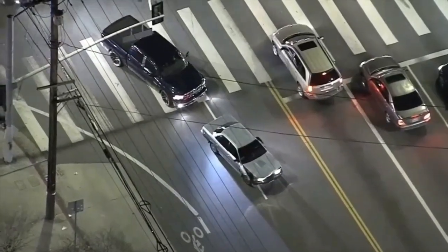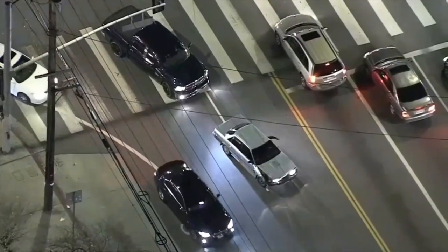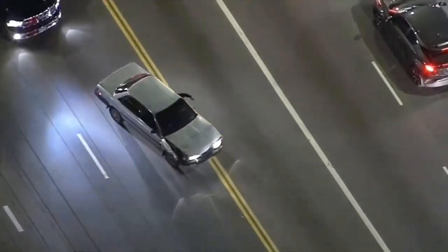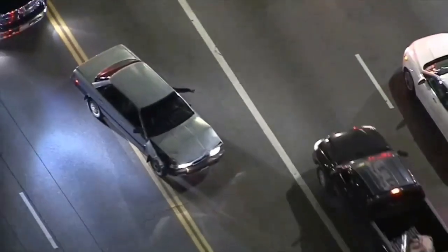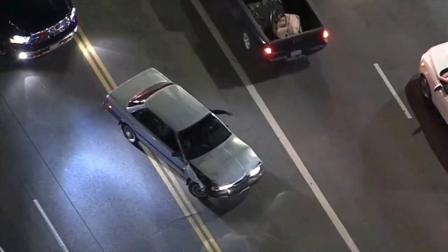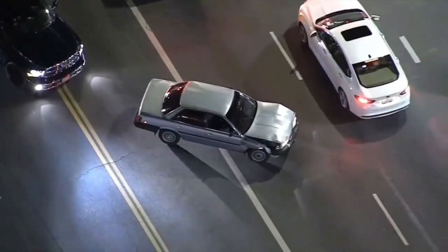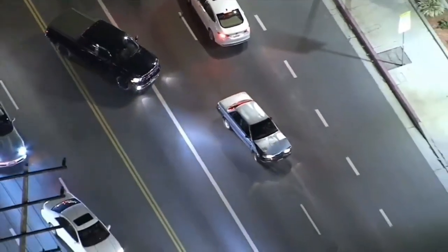The suspect is waving. You can see his hand there. Windshield wipers on for some reason. I do not see anything in the suspect's hand. The officers are actually concerned about whether he may have a gun, but I do not see one in his hand.